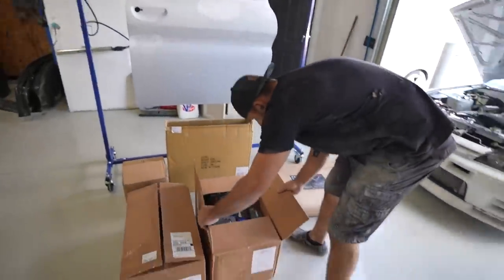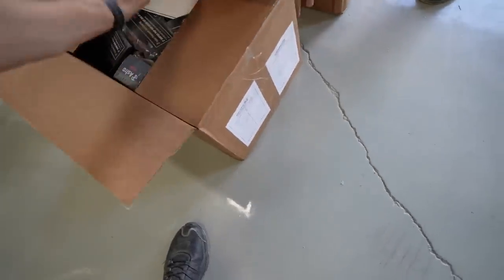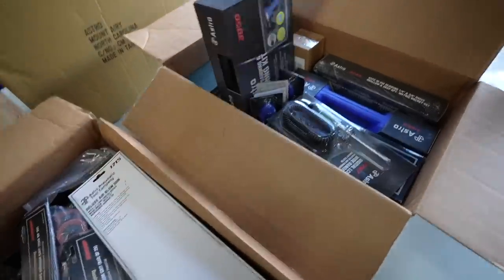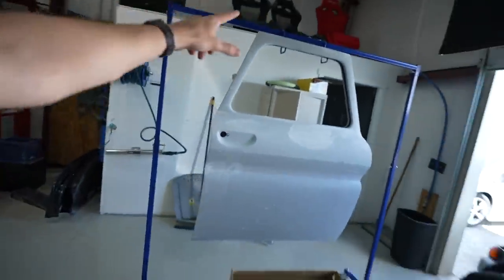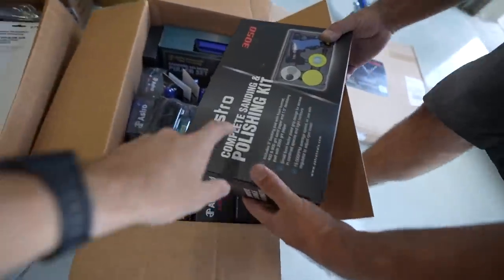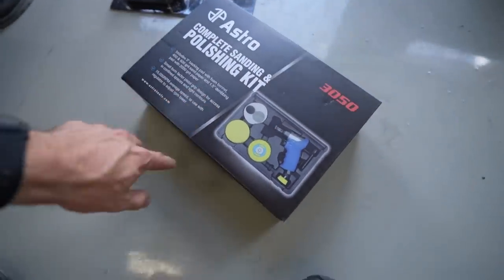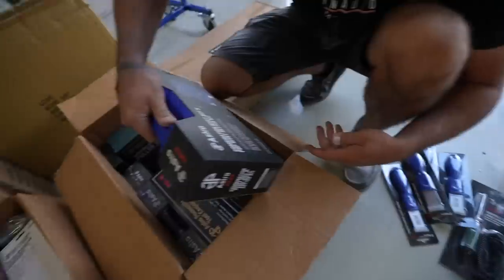Check her out, dude, and see what kind of stuff. Dude, look at this. Just look at all this. So not only did they send us two of these panel stands, they sent us a bunch of other things. This was one of the tools that I requested because when I was doing the engine bay of this thing, there was a little 3-inch sander polisher that just worked phenomenal.